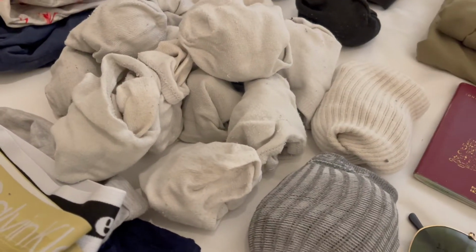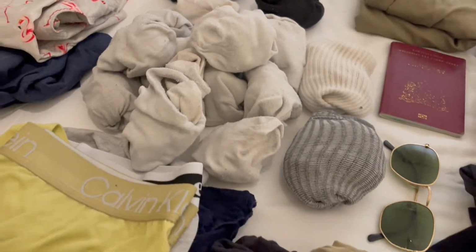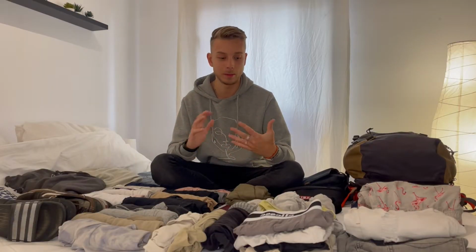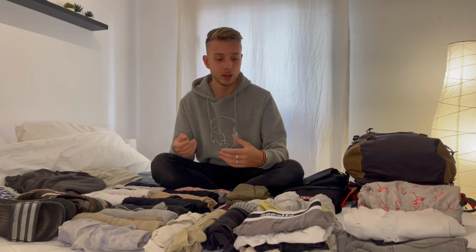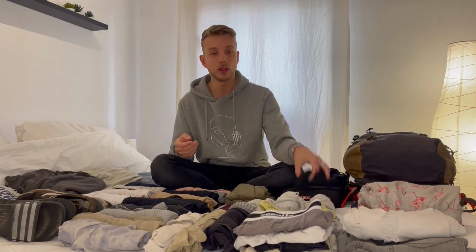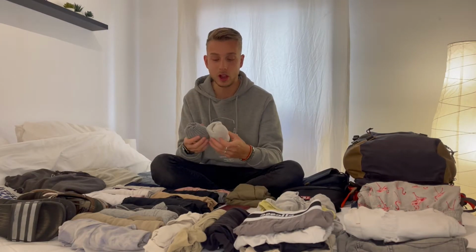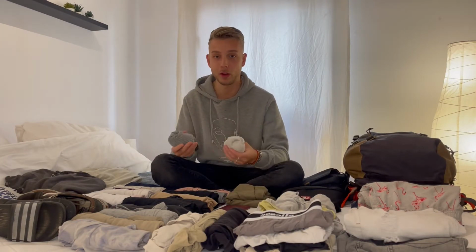Next up, we got the socks. I bring a lot of these as well because you sometimes use 2 pairs every day, right? In the morning, maybe they get wet or dirty, and you want to change them. So I bring at least 14 white and 2 blacks. And you want to have high socks with you just to cover at least the bottom part of your leg.